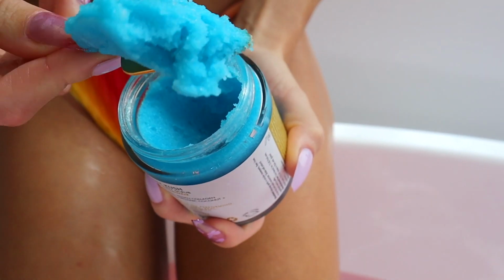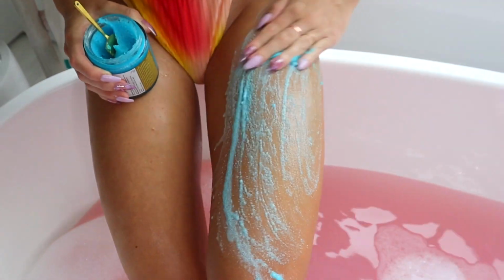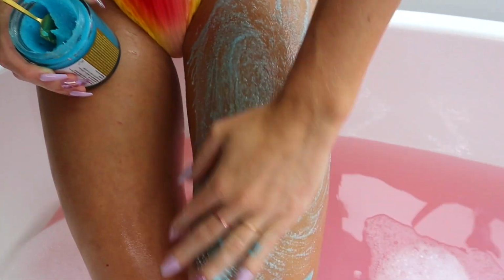Next up is exfoliating, so I'm using my Blueberry Kush 300 milligram CBD body scrub. I'm literally obsessed with this. It removes all the dead skin. It's an amazing prep for shaving, and it's really going to help detoxify and illuminate your skin.